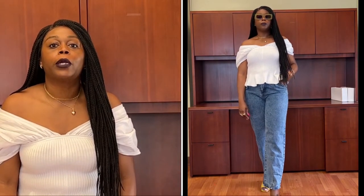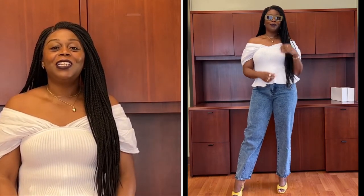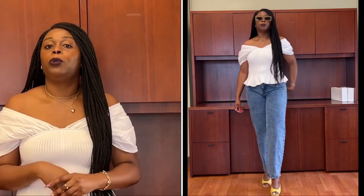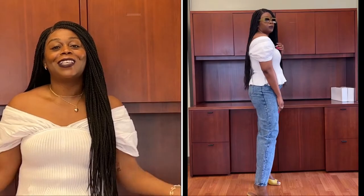Yes, I'm in New York. So the jeans are from Shein. They are nice and high waisted. And my heels, which are my mules, are from New York & Company with Gabrielle Union. So here is Tuesday.